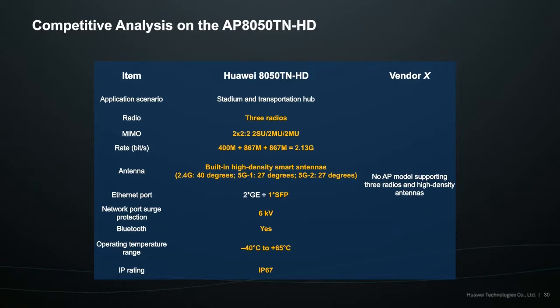So this is our solution for all kinds of high-density scenarios, which have very challenging requirements for the access points. But we did it, and we're really glad we did.